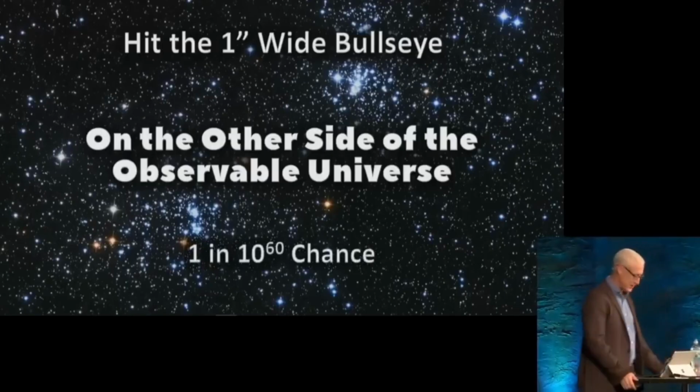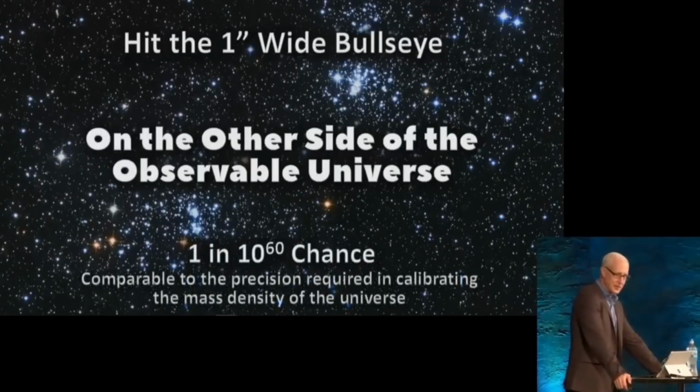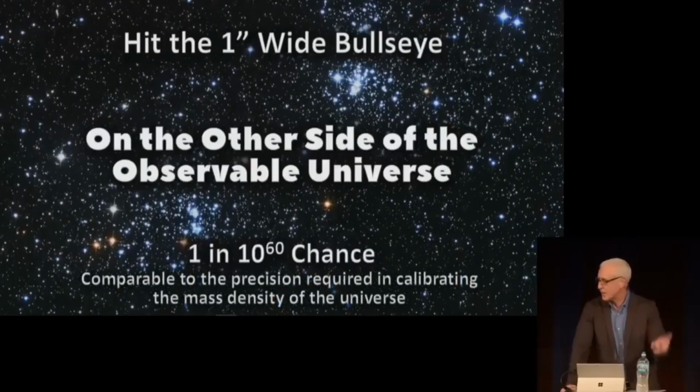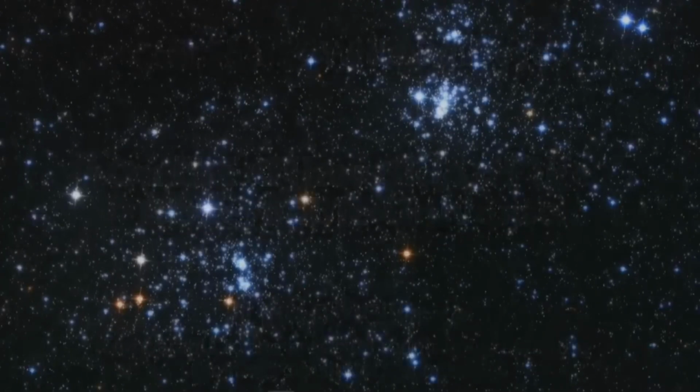It's a 1 in 10 to the 60th chance, and that is exactly what the calibration is of the mass density of the universe. 1 inch off the target in either direction, and you don't have a universe like ours. Do you see how finely tuned this constant is? This is why a theoretical physicist you might know from television says it this way.